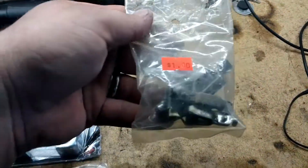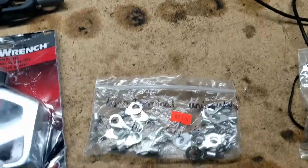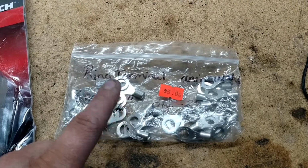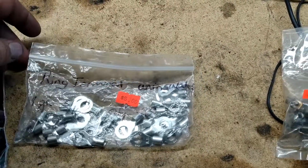Picked up the spring-loaded ground clamps for my test light. It's a pack of, it looks like, 4 of them for $1. Got some 8-gauge universal eyelets. I'm going to use them for the alternator, probably for making some of my jumper grounds for the body, for the frame, stuff like that. So I picked up a whole pack. I don't even know how many are in there, but $5 for a whole pack.